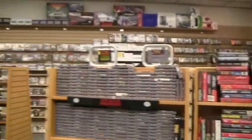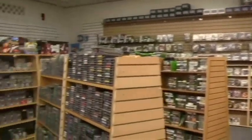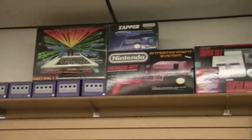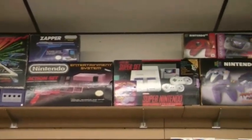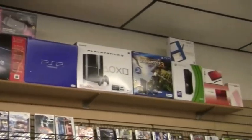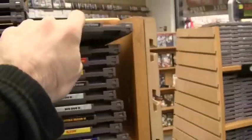So as soon as you walk into the store, you'll realize the store is filled wall to wall with games, and they have the available systems to go with it. They have both modern and retro, and that's where the store really shines. It's in its retro games.